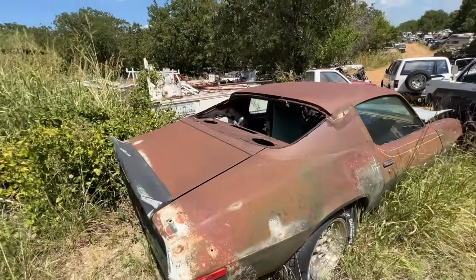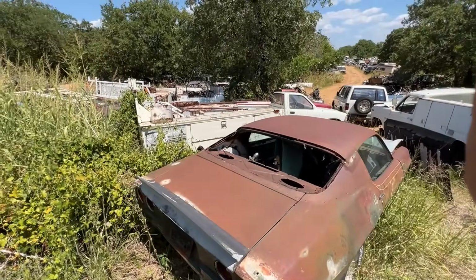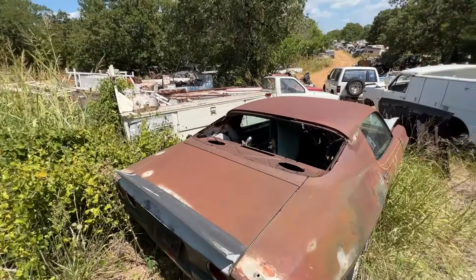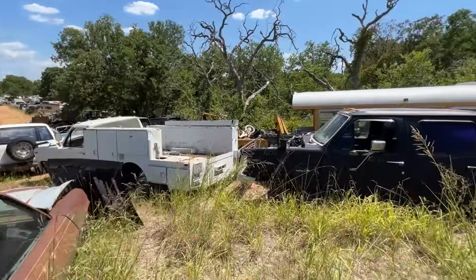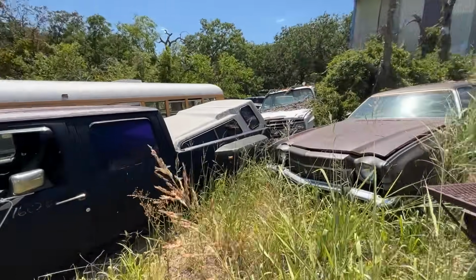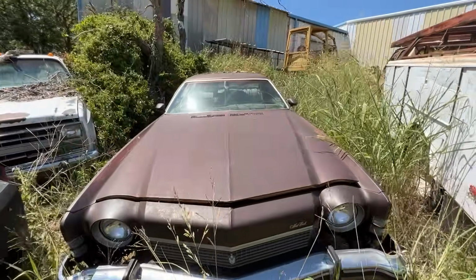Oh, yeah. Cool car. Wonder what else is around the shop back here. Abandoned projects. There's a Monte Carlo. That boy's pretty nice too.